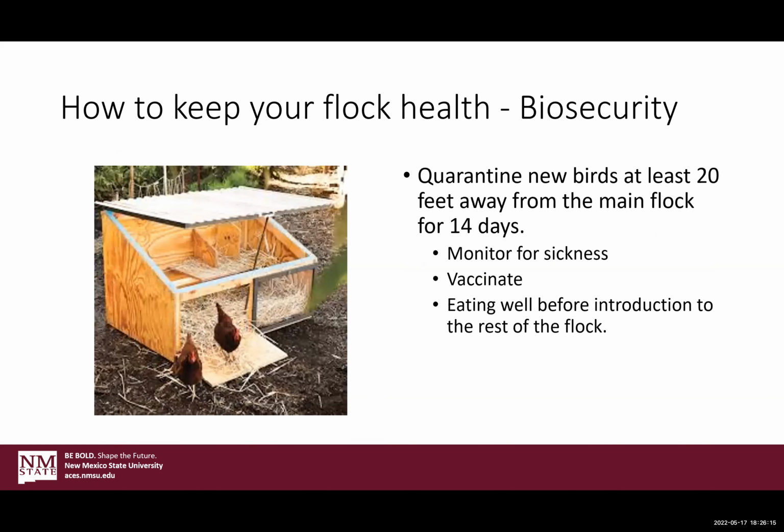When you do bring birds in, you can build a cute little handy pen, or have something that's a good 20 feet away from your other flock, for at least 2 weeks. If you do bring in older birds like pullets, you want to make sure they're free from sickness, right? You can get them on your vaccination program if you decide to vaccinate, which I hope you do. And you can ensure that they're on your diet, they're eating well, their eyes are bright, and you're not throwing them to the dogs, so to speak, by turning them in with the rest of the flock, where it would be really hard on them. So do have a plan to quarantine your animals, whether it be chickens or really anything, for a good 2 weeks prior to introduction to your home flock.